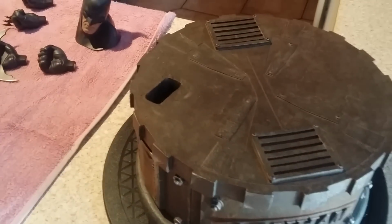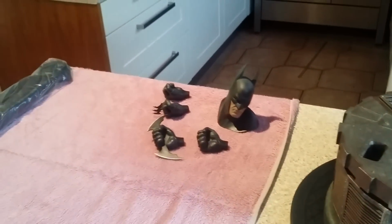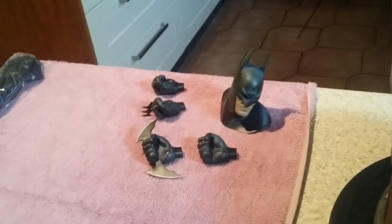And then you've got all the grates on there as well. So it comes with all of these pieces. Obviously, it's minus the body. The body's still in the box down there. The body's massive, dude. Let's have a little look. Let me just have a close-up of these.